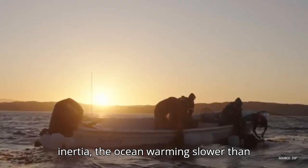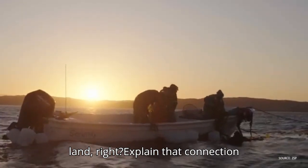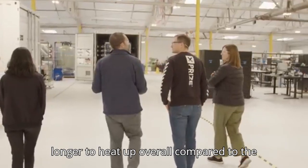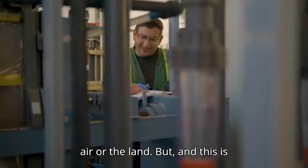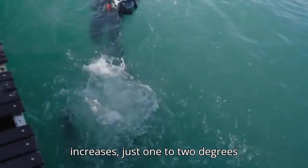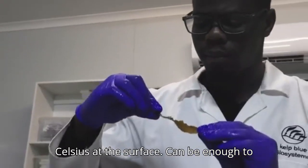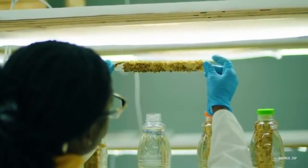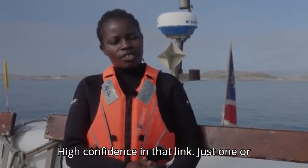The ocean warming slower than land. Right. Explain that connection again. With this slower warming, the thermal inertia means the ocean takes longer to heat up overall compared to the air or the land. But, and this is crucial, even small temperature increases, just 1 to 2 degrees Celsius at the surface, can be enough to trigger mass coral bleaching events. High confidence in that link. Just 1 or 2 degrees.